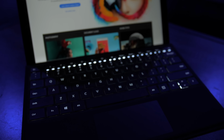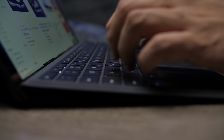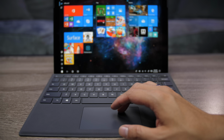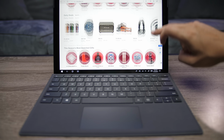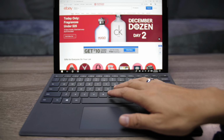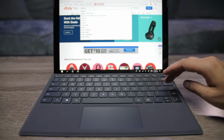Starting at $129, if we talk about accessories, the Type Cover's keys are all backlit. It's still sturdy, the hinge is great, and the feedback from the keys feels better than any other keyboard case out there. And obviously, look, it has a trackpad. Plus, there's a true hybrid OS here that lets you switch around and navigate with your fingers on the screen or with the trackpad at any time. You can go back and forth. It's still, again, easily the best keyboard attachment out there with no one coming close.